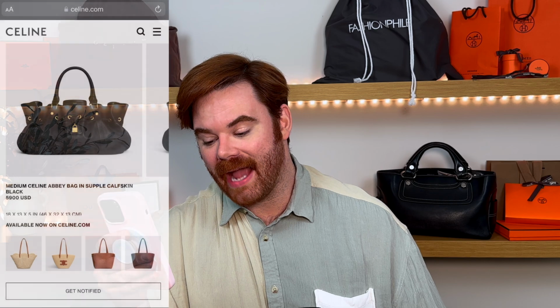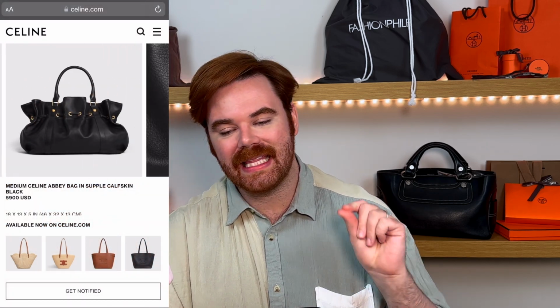Now, leaning into 2 trends, we've got belted, we have east-west with this bag. This is the Celine Abbey bag in supple calfskin. And admittedly, this is not a bag that I hear talked about enough here in the luxury space. I'm loving it in this black colorway with the gold hardware.